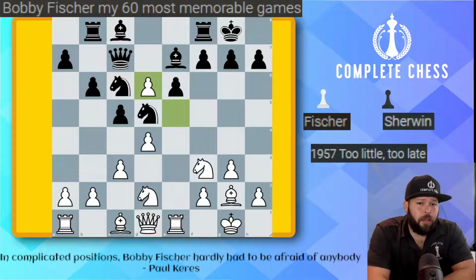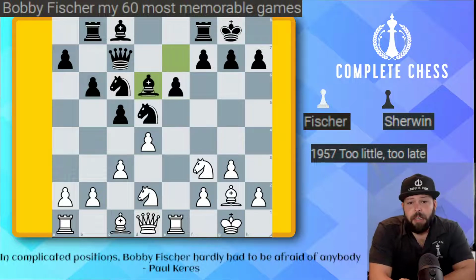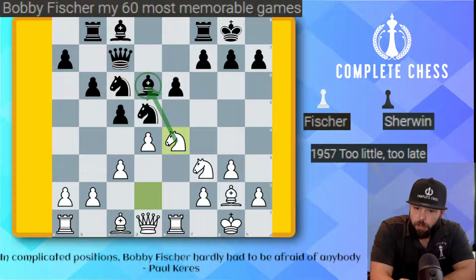Typically, breaking away your pawn structure in the center was not a good idea, but everything comes with an idea here. After e takes on d6, bishop takes on d6. Here comes the knight to e4. And you can see the knight's going to be looking at g5. The knight's looking to take on d6.